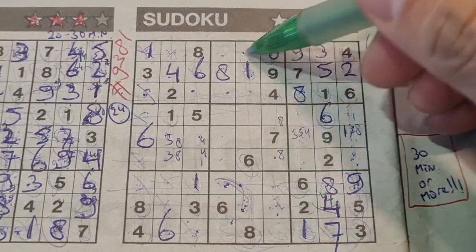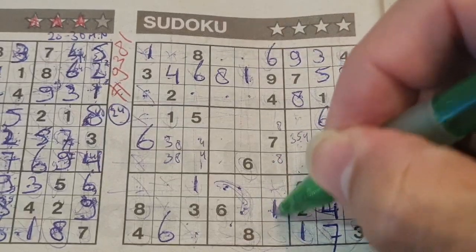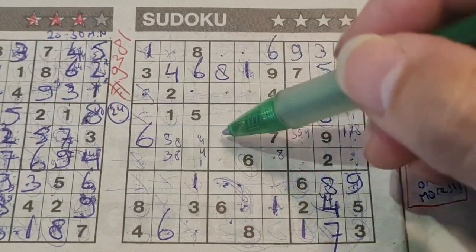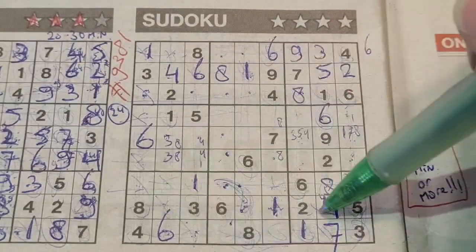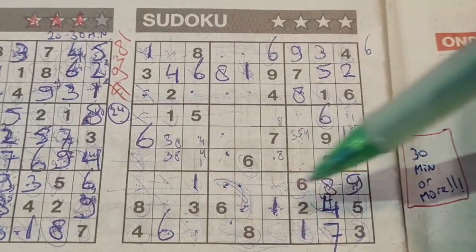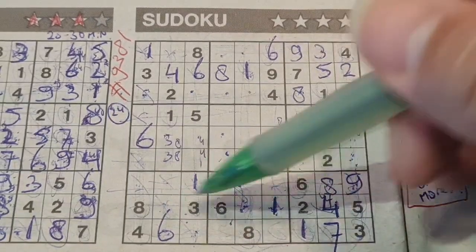1 should be here or there. We have a 1 in the middle column, no 1 there. 1 should be here. 1, 1. 2 numbers left in this row. 1, 2, 3, 4, 5, 6, 7, and a 9 are missing.